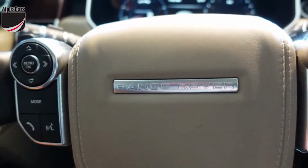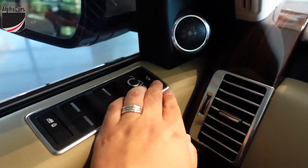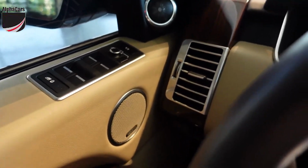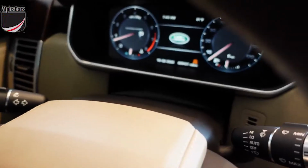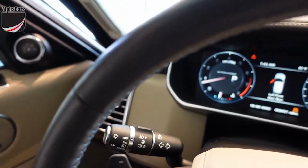Pretty straightforward. Another cool feature of Range Rovers is this little button here. Some do not know about it, but this will actually put the vehicle in its lowest height when you're exiting the vehicle. And that just assists with getting in and out.